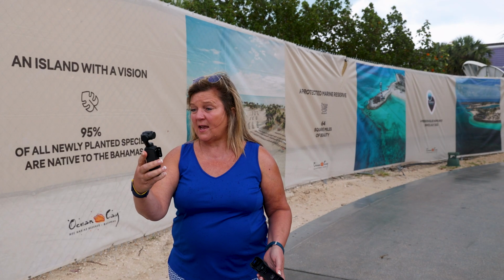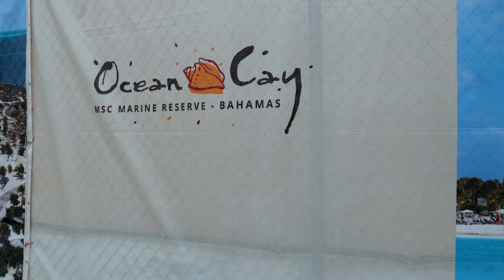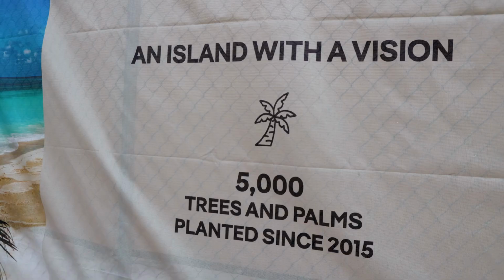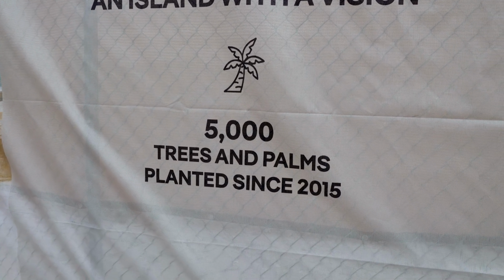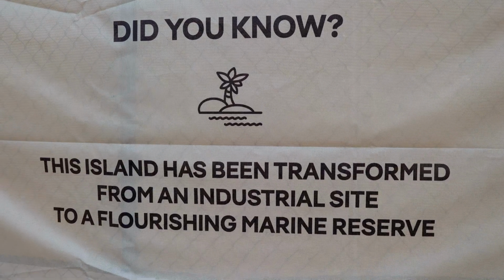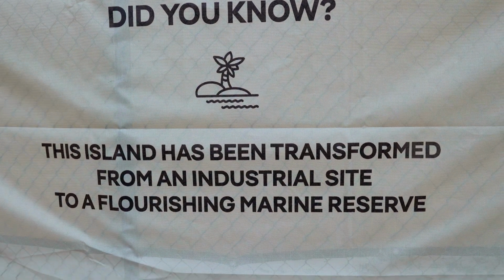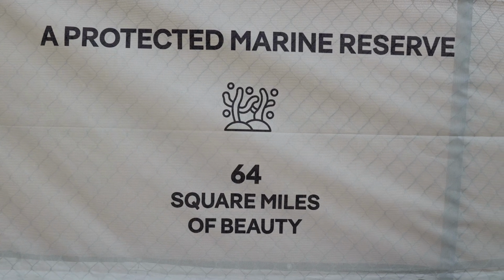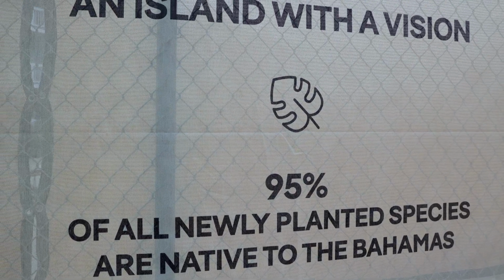One of the things I think is so unique about Ocean Cay, which may not be the case on other private islands, is the commitment to the environment. As I have been walking around here and driving around here, they have all these picture informationals all along the way, and it tells the history of Ocean Cay. This used to be an industrial spot that was not really good for the environment. They bought this island, they planted palm trees on it. It's 64 square miles, and they're trying to make this an environmental reserve for the marine life around.